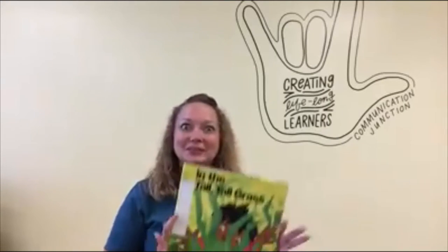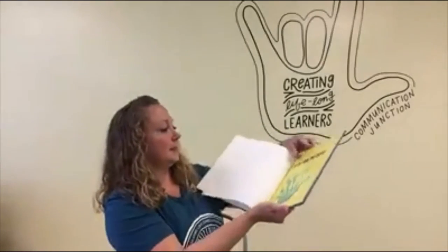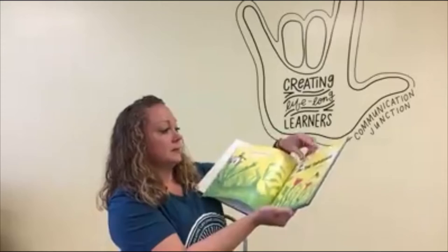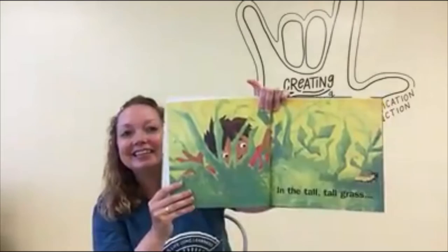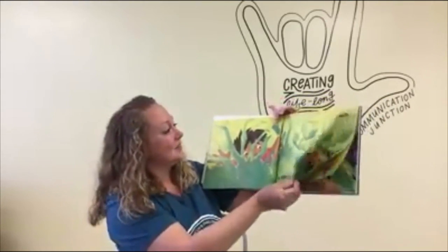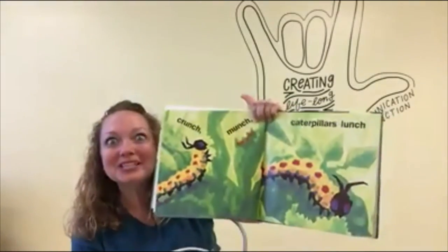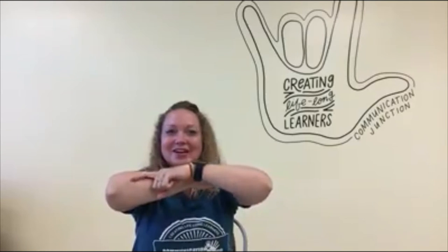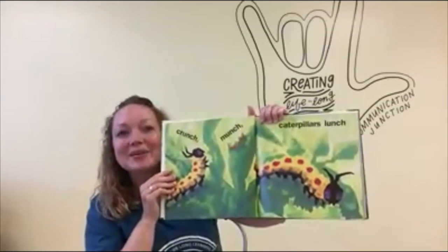Okay, so here we go. This one's super fun. In the tall, tall grass. There's a caterpillar over there. They're peeking through the grass. Crunch, munch, caterpillar lunch. Let me show you the sign for caterpillar. I have to put the book down. Caterpillar. You hold your arm out and you take your index finger and you run your caterpillar creepy crawly across your arm. Caterpillar. Crunch, munch, caterpillar lunch.